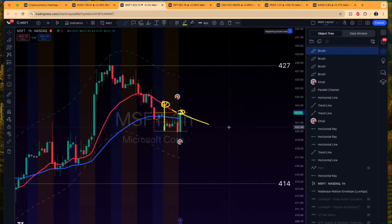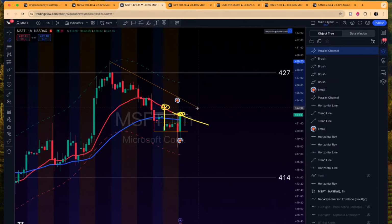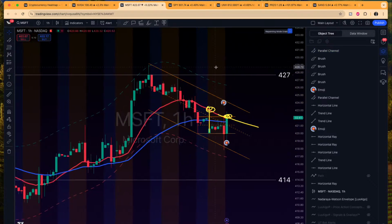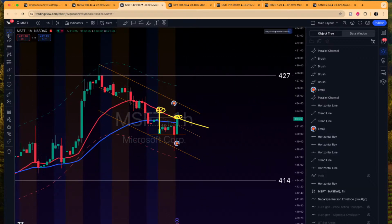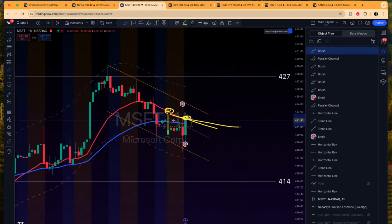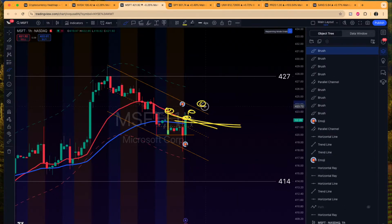Microsoft is not looking great, but I will say this. Let's take a second view. This could be viewed as a bullish consolidation channel. So if we don't reject back underneath the 20 and the VWAP, and we end up staying above and then getting above the channel, then the target would be back to 427.